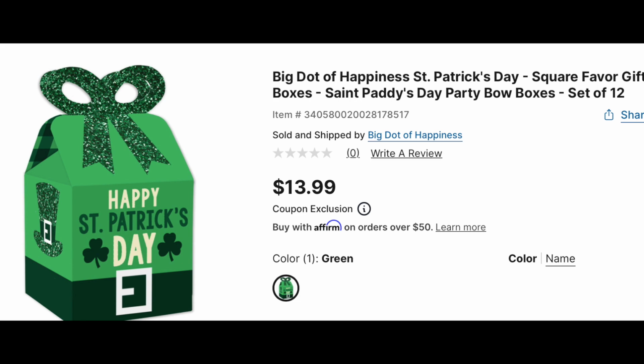And you get a set of 12, and these are priced at $13.99. So this is a great buy here, especially if you're going to be entertaining. I think guests would love to have these boxes to have little takeaways in.